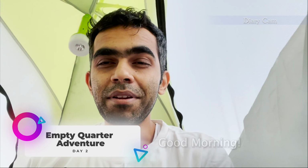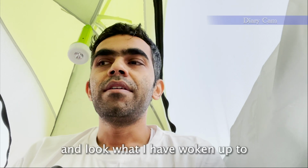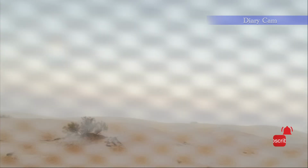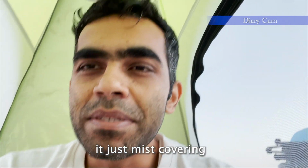Good morning, all. This is day 2 and I just woke up now. I'm still in my sleeping bag and look what I have woken up to. So beautiful. It's just mist covered across the sea of sand.